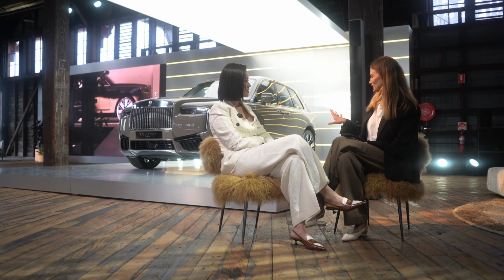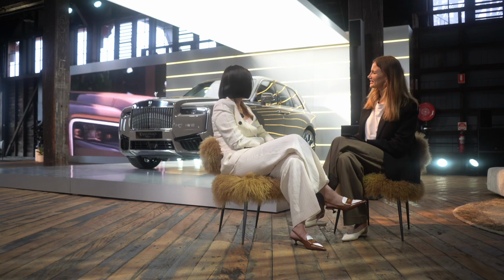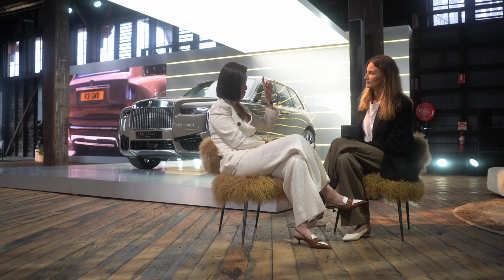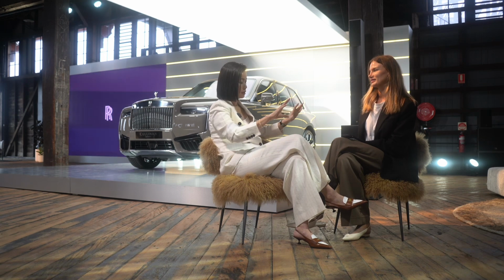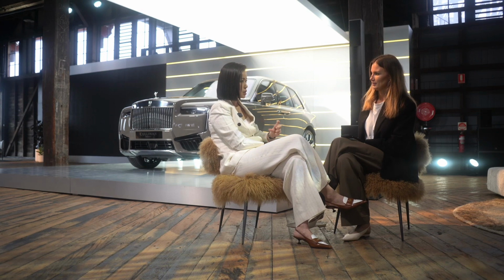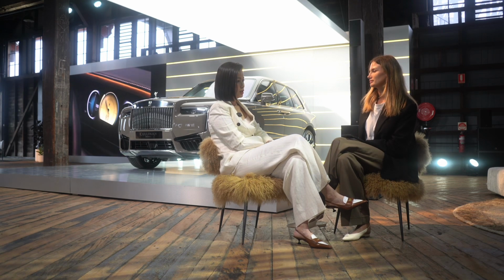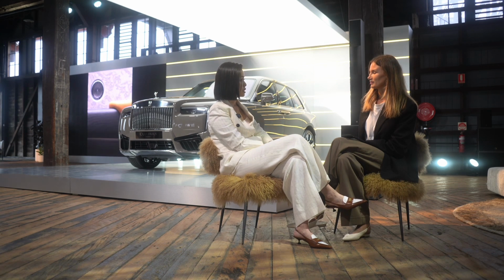Cullinan Series II. It is absolutely stunning. What is your favorite aspect of it? There are many favorites, I have to say. If there's really one that I have to choose, it is the Spirit of Ecstasy figurine. That is inside the car, right at the front dashboard. Yes, and beautiful. Why? I think that's a very signature figurine that we have proudly at the front of all our Rolls Royce cars. And to bring that into the car really highlights the emphasis around our interior fittings.